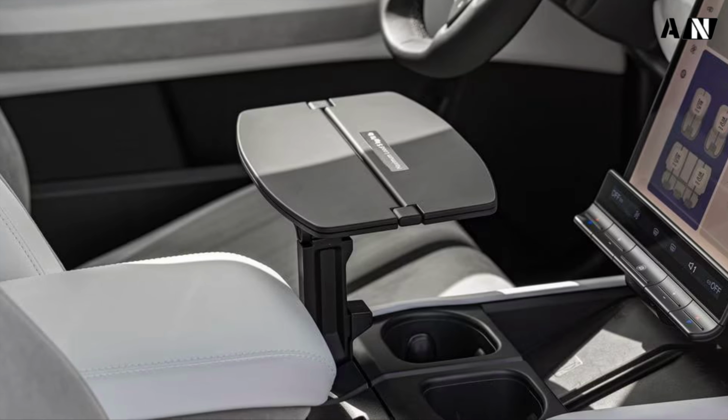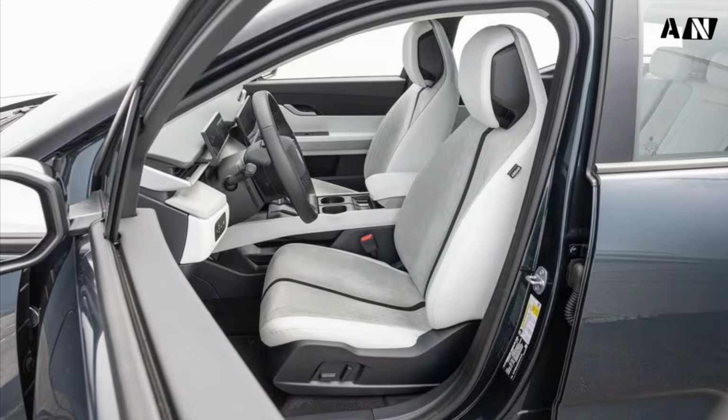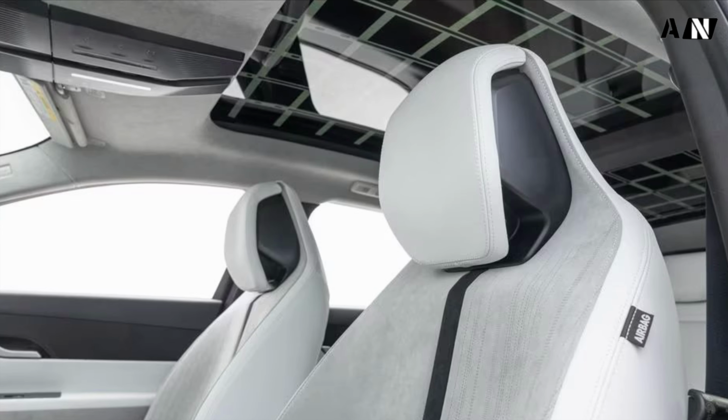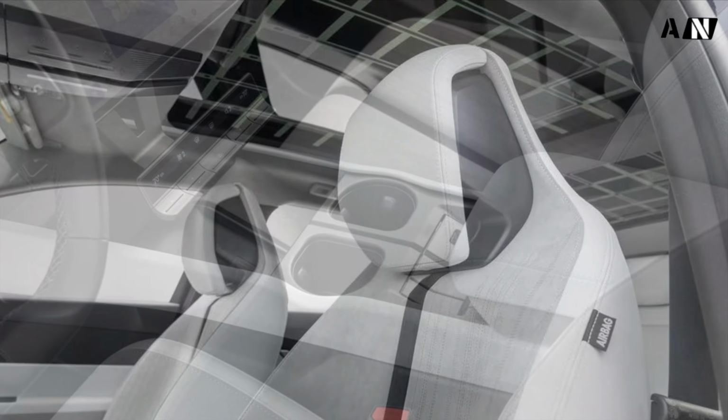Through all of this, we've been anxious to get our hands on a Fisker Ocean for some time. We attended the global launch in Europe last summer but wanted to see what it would be like to spend a week or two behind the wheel, driving and living with the SUV as an owner would.